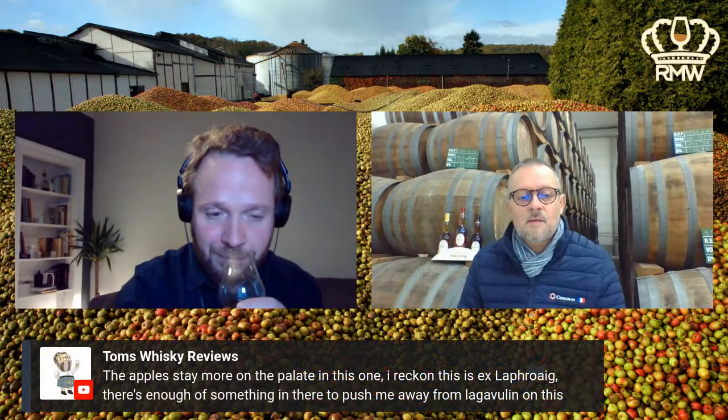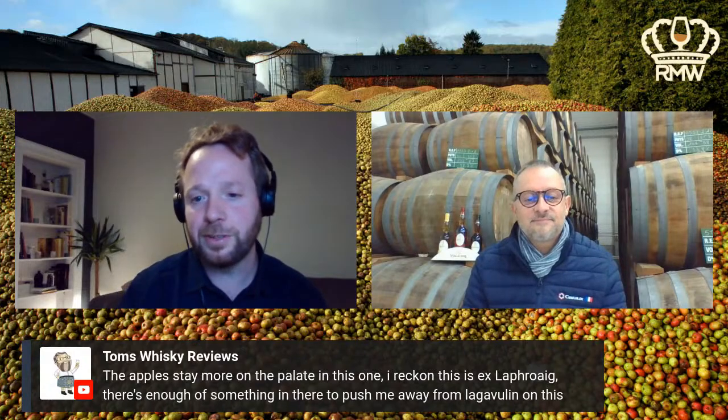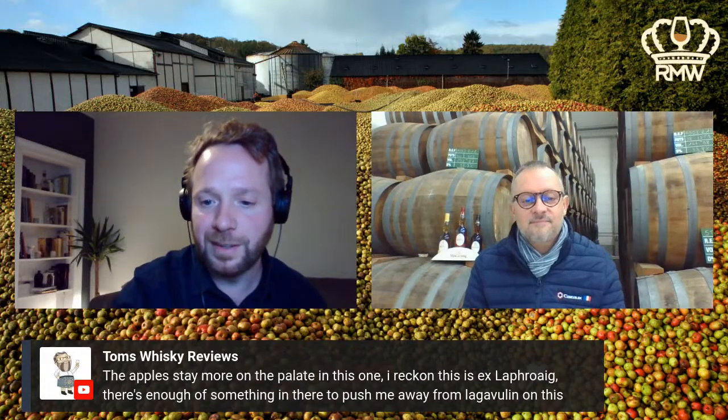Hi, Keiko. And she loves this one. Tom, the apples stay more on the palate in this one. I reckon this is ex-Laphroaig. There's enough of something in there to push me away from Lagavulin on this. And Ladybird Cat Noir is also saying Laphroaig. That's very interesting. Jean-Luc, do you want to tell everyone which distillery? This is Laphroaig. It is Laphroaig.